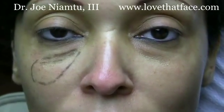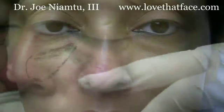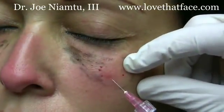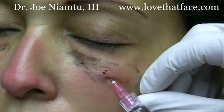And this has become such a huge and popular part of my practice that we still do a lot of eyelid surgery, and that's one of my favorite procedures. But there are many younger patients that can put that off for a number of years by doing this minimally invasive treatment. Put in a little local anesthesia so the patient is numb, and we're going to start here. And I like to start low.